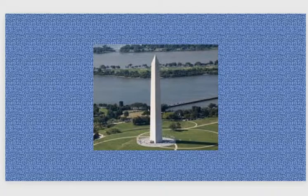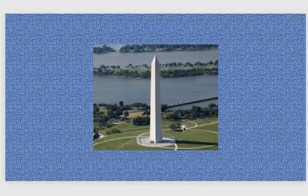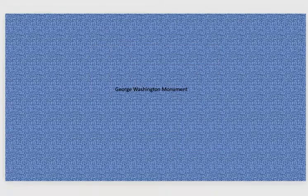Have you ever seen this? It's a monument in honor of the first President of the United States. Did you say George Washington Monument? I've been in here and it's very old, and you take an elevator up and there's windows up here and you can see out very far over the lakes. You can see for miles and miles. It's very hot and old, but you can go up inside there and there's little tiny windows and you can see out. George Washington Monument.